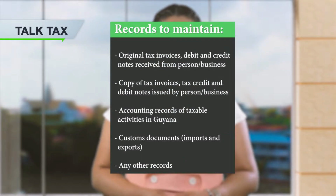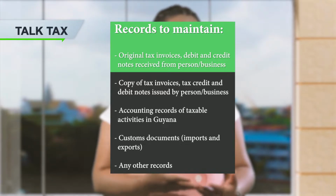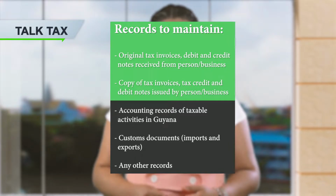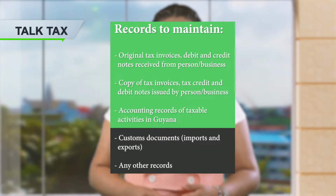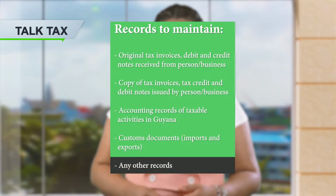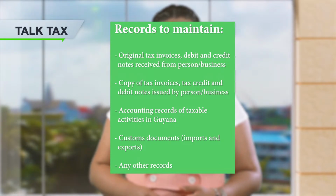Whether you are a mandatory or voluntary VAT registrant, you are required to maintain these books and records as stipulated by Regulation 61 of the VAT Act, Chapter 8105. Original tax invoices, tax credit and debit notes received by the person or business, a copy of all tax invoices, tax credit and debit notes issued by the person or business, accounting records relating to taxable activities carried on in Guyana. You also need to maintain all customs documentation relating to imports and exports by the person or business, as well as any other records as may be prescribed by the regulations.